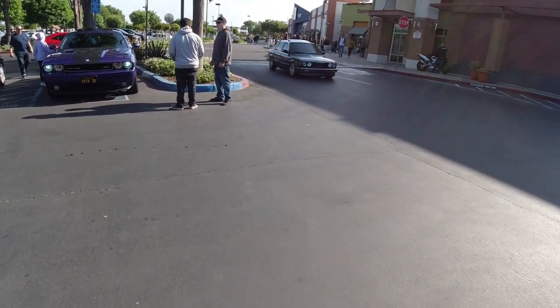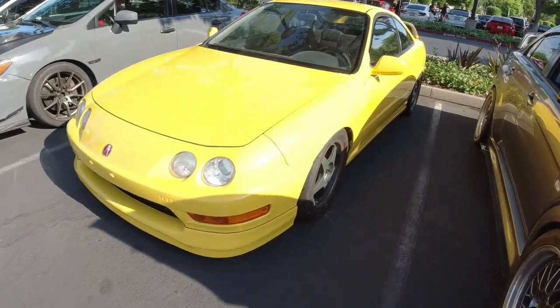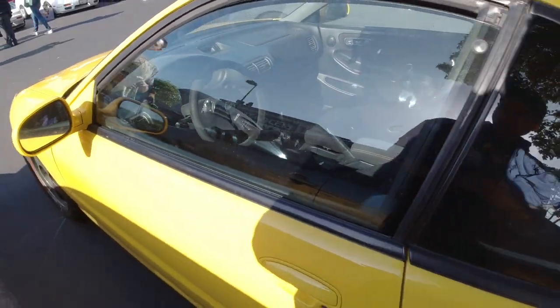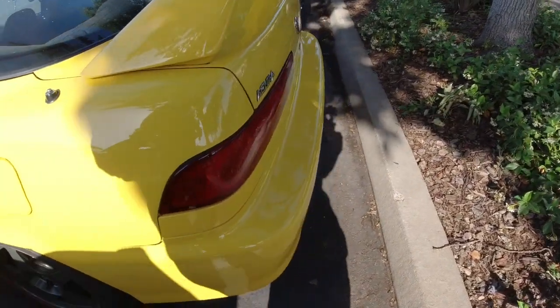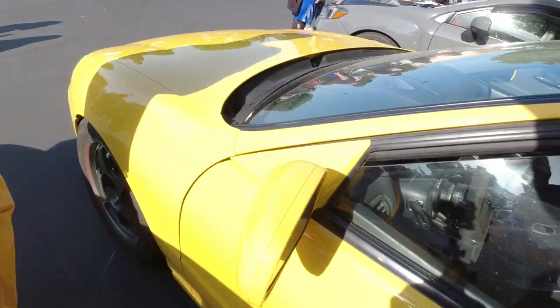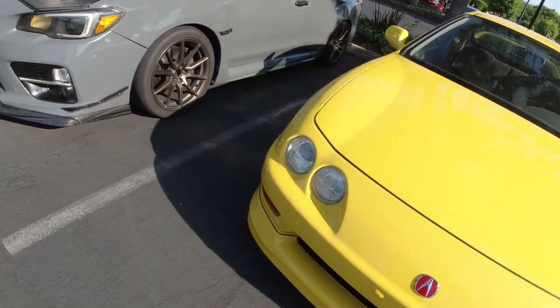Ooh, we got a nice clean E30 here. Pretty clean Type R. Wow. Shifter. This is sick, dude. Number one stole a car back in the day. Yeah, right? Ooh.